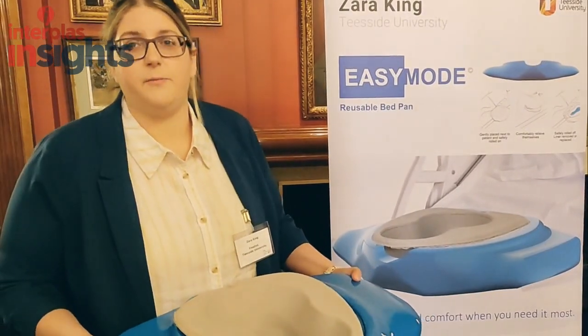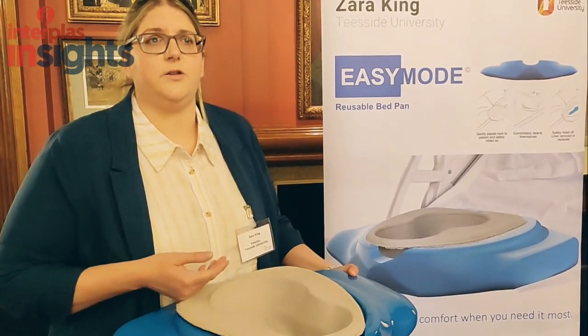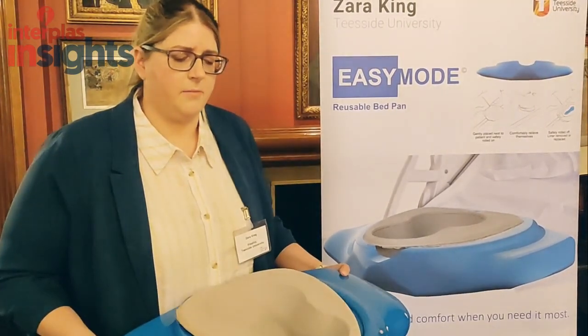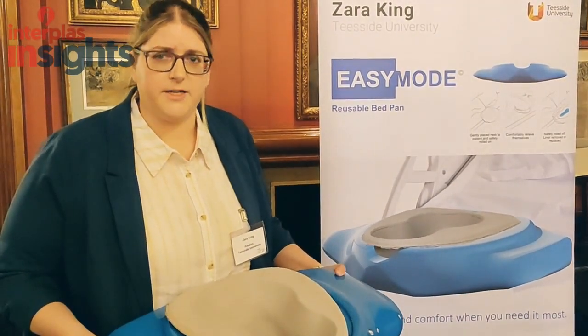My inspiration came from my partner, who's actually a newly qualified nurse, and when she was going through training, we thought that COVID would be the hardest part, but actually it was these liners. The total loss of dignity for a patient when a spillage happens is just horrendous.